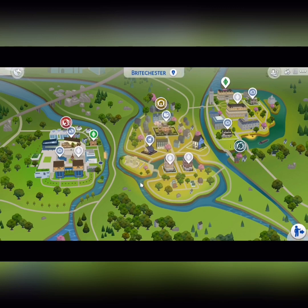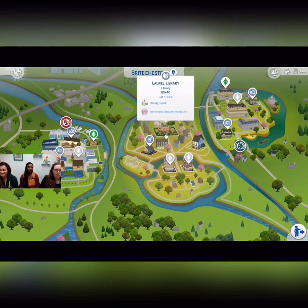Can you talk a little bit about the new lot traits this time? So we have, as I said, 2 lot traits. On the library, you'll see both of these. Study spot will get people to study. People will learn their skills faster, and when you're studying, you don't get as exhausted by it as fast. University student hangout, as I mentioned, should bring in more students. Any food and drinks should cost less on that lot, because students hang out there because it's cheap. So those are the fun things you can do with those.